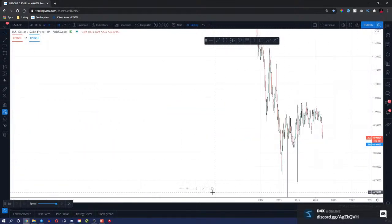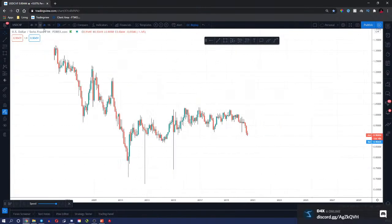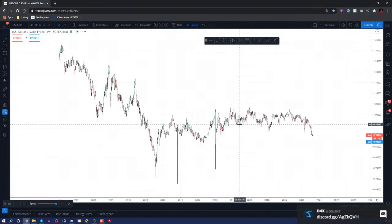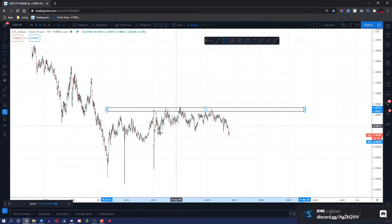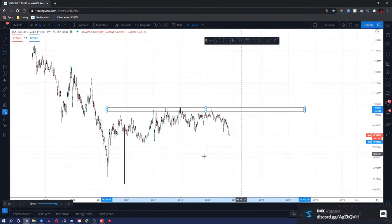Starting on the monthly, and I believe this is the first time in a long time I'm actually going to be doing a full markup on the chart. Let's go ahead and do it. First, starting off by just drawing areas where price rejects my supply and demand zones.